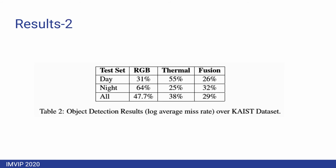Now, if we see the comparison of the two unimodal and the fusion architectures during different times of day, the RGB model performs really well during the day compared to the thermal image. During the night time, the thermal unimodal performs well as compared to RGB. If we consider the complete dataset, that is a combination of day and night time, we see that the fusion architecture outperforms the RGB-only architecture and the thermal-only architecture.